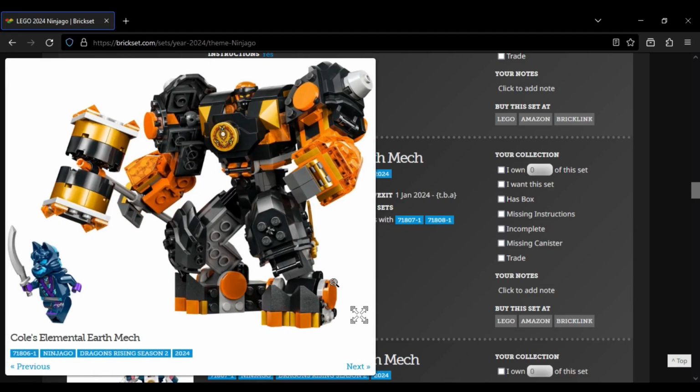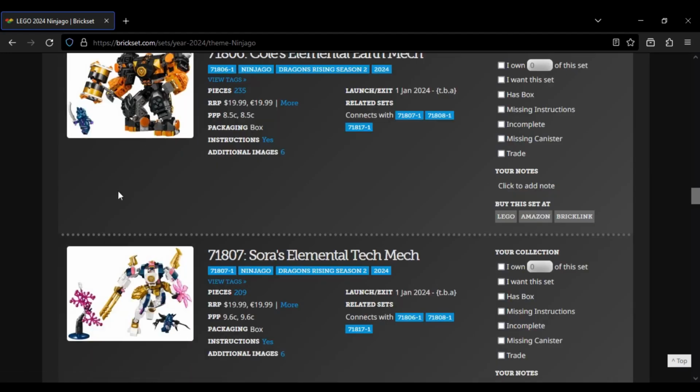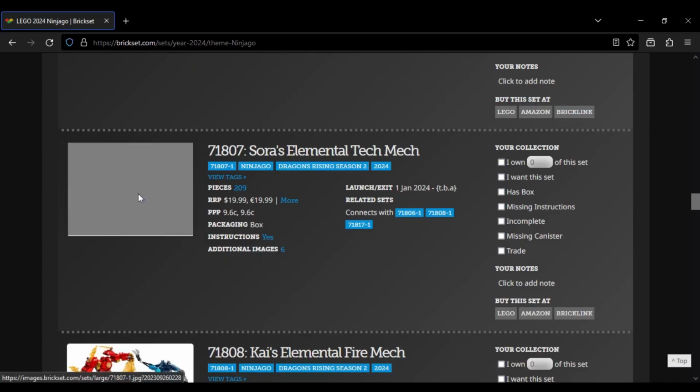Cole's Elemental Earth mech. So I like it's built up a bit more. Still uses those pre-bent pieces, but in a way that doesn't make it incredibly obvious. There's enough brick-built construction around it. And reasonably priced, I think, for the volume of stuff that you get.